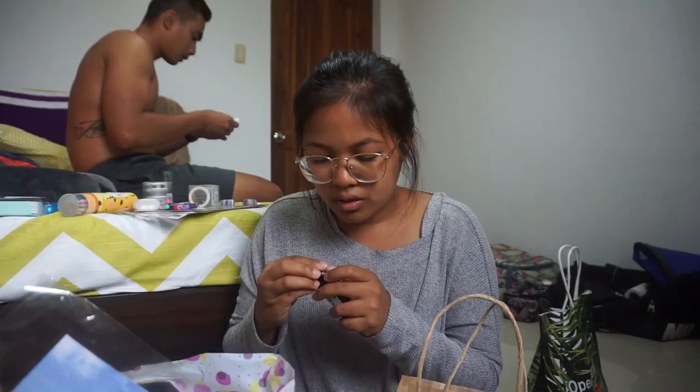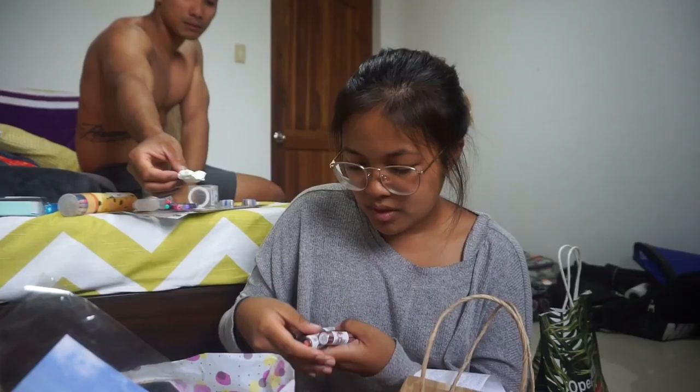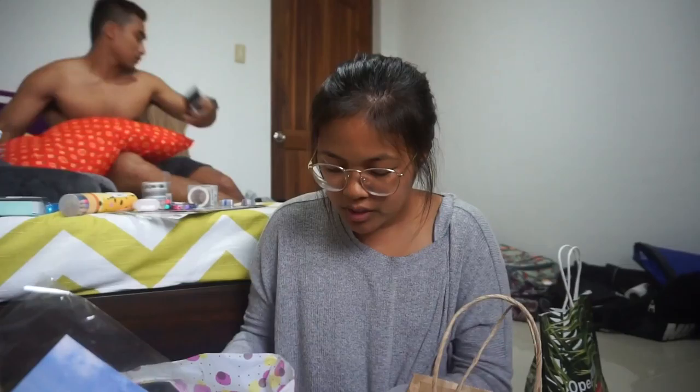I also got it in the liquid lipstick. So this is Sienna's, the liquid lipstick version. It's the same shade. And then this one is Toast of New York. This is more browny, a little bit browner than the other one that I just showed you. But the lady said this one is a new shade. This one is 185 pesos.